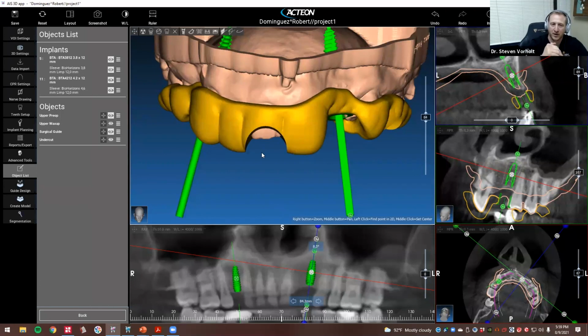So we want to have it deep enough that we have a natural emergence, but it can't be so deep that you're starting to damage the bone and periosteum on the adjacent natural tooth. If we're too deep, we're going to get a natural vertical defect there between the two teeth. So there's a fine balance there, and 3 to 4 millimeters from the free gingival margin is typically what we're looking for.